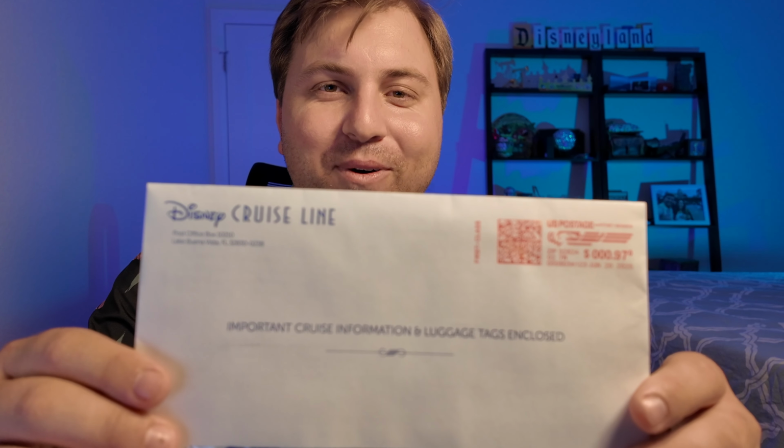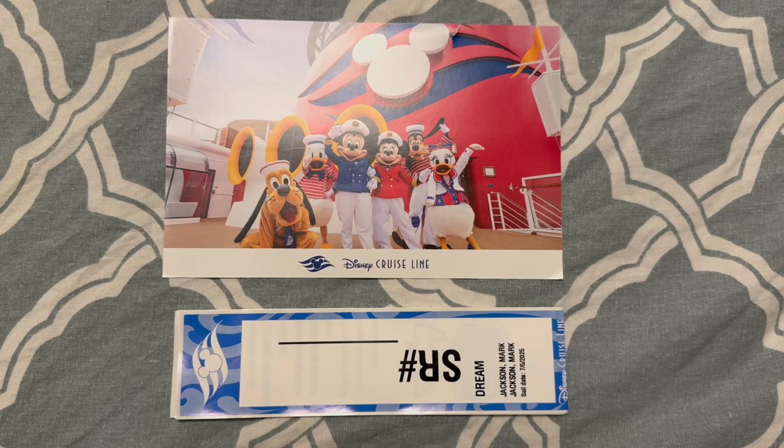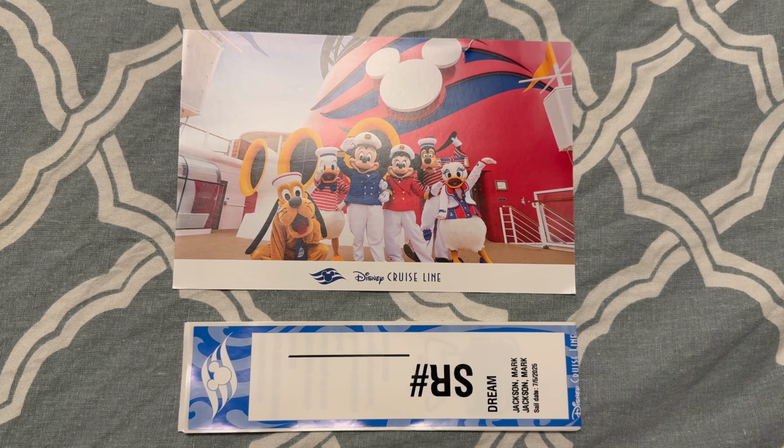Disney even mailed us our luggage tags. They are one of the last cruise lines to actually still do this. It's really cool. You can open this up and it just gets you really excited for your cruise. You have something physical. It's like, it's really going to happen. So I like that Disney still does this.